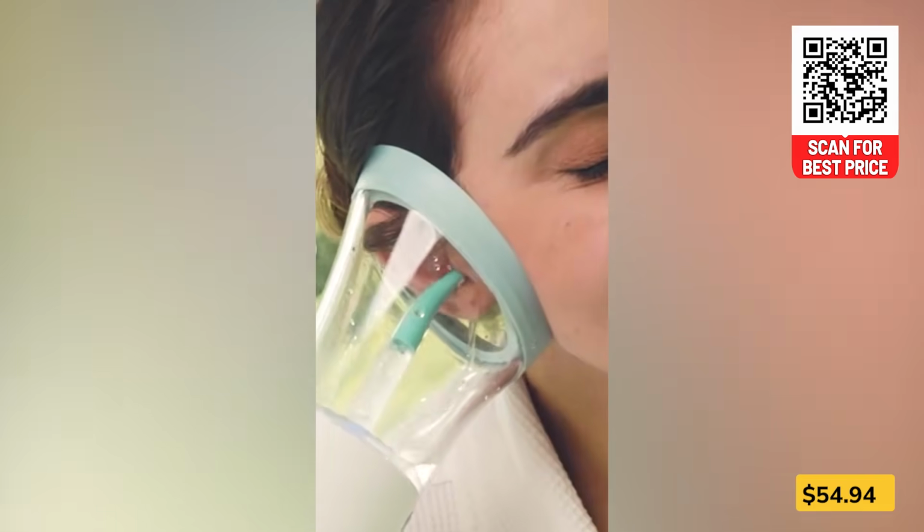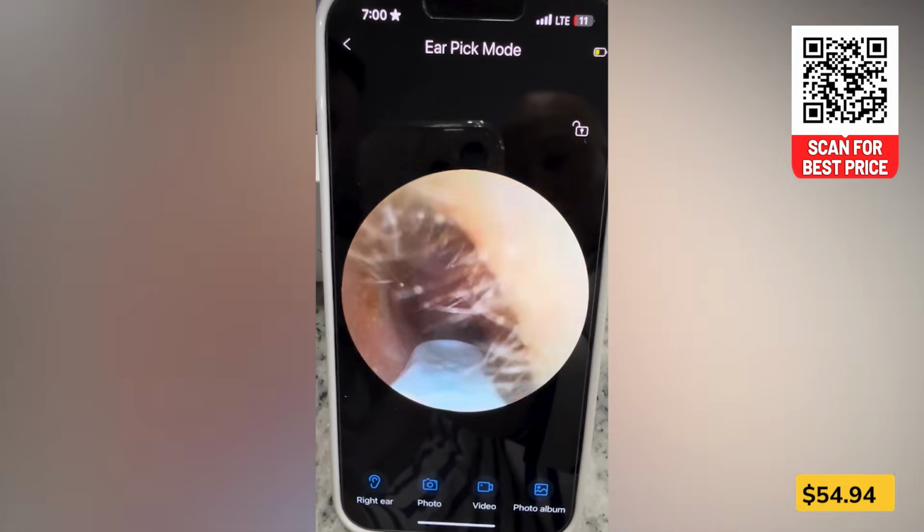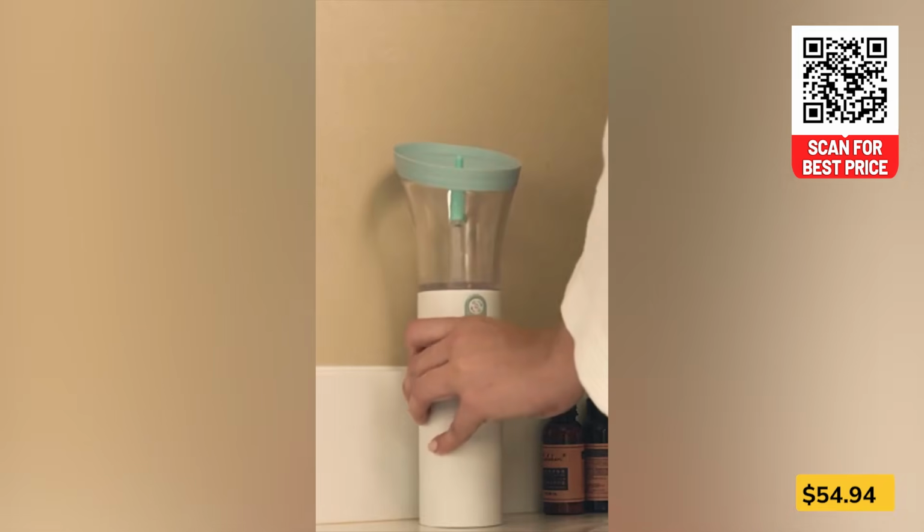IPX7 waterproofing means you can even use it in the shower, and the USB-C charging keeps it ready whenever you need it. Simple, effective, and hassle-free ear care at home.